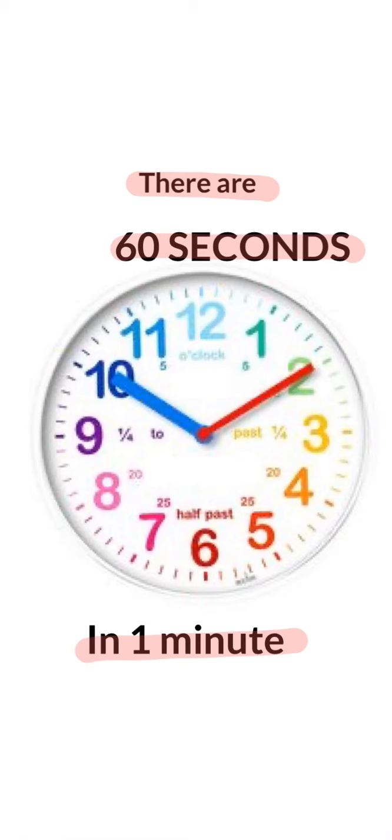I want you to pause the video now and go round, starting from here, counting in fives as you go round, coming all the way back up to 12. So just like I did, starting from here and going 5, 10, 15 and so on. Pause the video and do that. See if you get to 60 seconds by the time you get back up to the top.